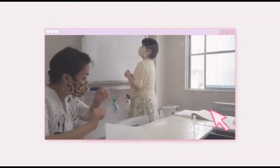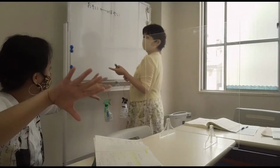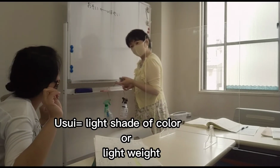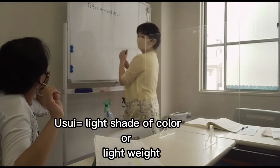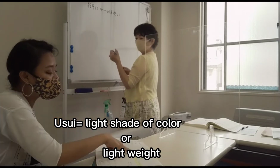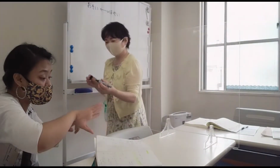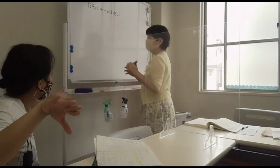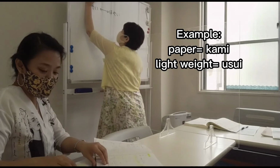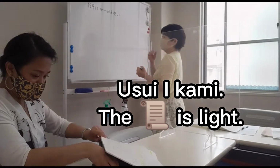Okay, so guys, remember when I told you that usui has two meanings? Well, actually, I'm not sure if it only has two meanings. But according to my sensei, usui can mean light shade of color, or usui can mean weight. Example, paper. Paper is usui. Paper is light. So it's going to be usui no kami.